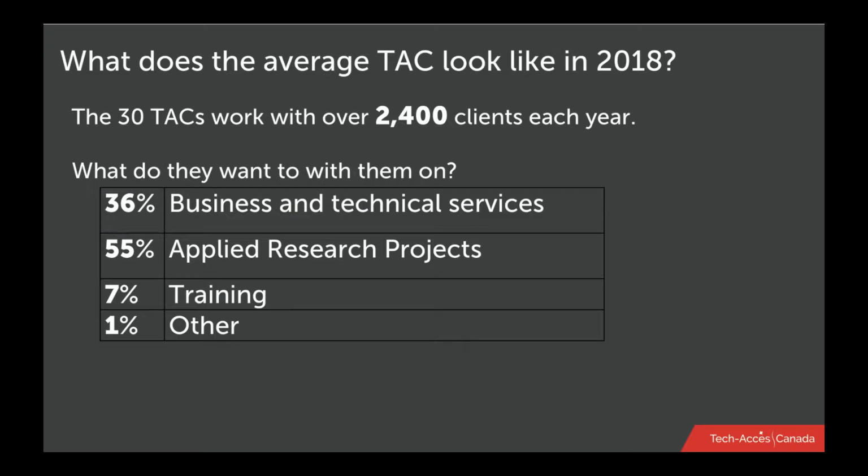But as of last year, the 30 TACs at that time worked with over 2,400 clients each year. They work with them primarily on the applied research projects, but about a third of it is those quick hit business and technical service engagements. Training is still a very untapped, underutilized resource, but we foresee that growing in the future.